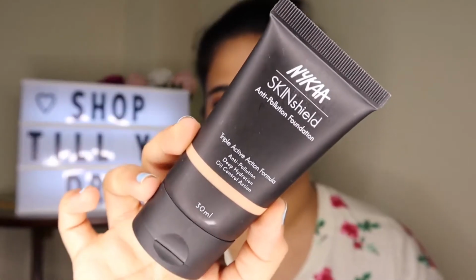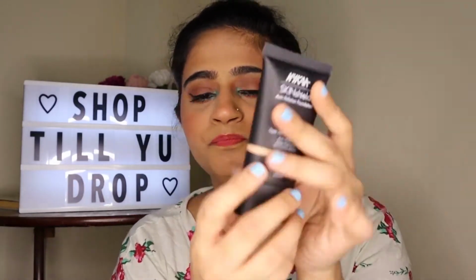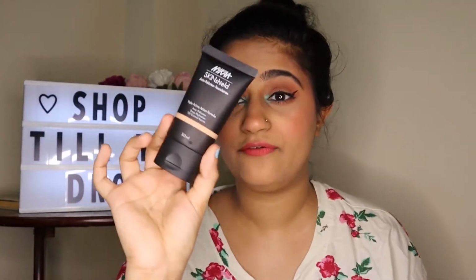The first thing that I've ordered is the Nykaa Skin Shield. This is the anti-pollution foundation from Nykaa. The reason I've ordered a bunch of foundations is I wanted to test my skills of matching my foundation online, and I've done it really well. This is the exact match, in the shade, I think, Golden Hour 10. It's the exact shade of myself, and I really like how I've tried matching it. So I want to give this a shot. I will try using this and then I'll let you guys know how I feel about it.